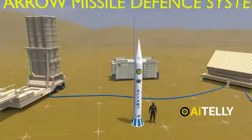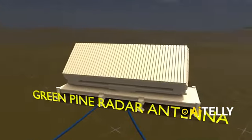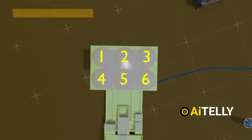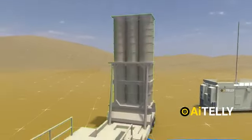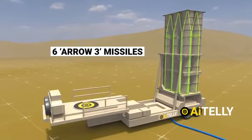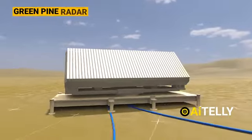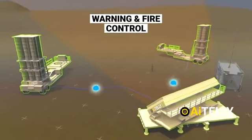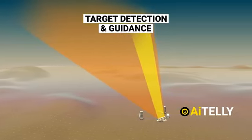The Aero Missile Defense System consists of 3 basic parts: the Missile Launcher Unit, the Green Pine Radar Antenna, and the Aero Missile. The Missile Launcher Unit is composed of 6 erector launcher tubes, housing ready-to-fire missiles. Positioned at the rear of a 2-axle trailer, each launcher, when fully loaded with 6 launch tubes carrying ready-to-fire missiles, weighs 35 tons. The Green Pine Radar serves as the warning and fire control radar for the Aero 3 anti-ballistic air defense missile system. It plays a crucial role in target detection and guidance.